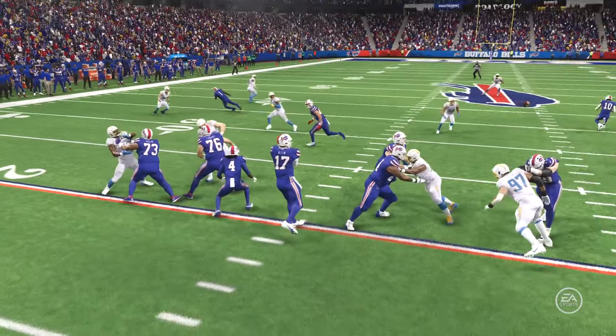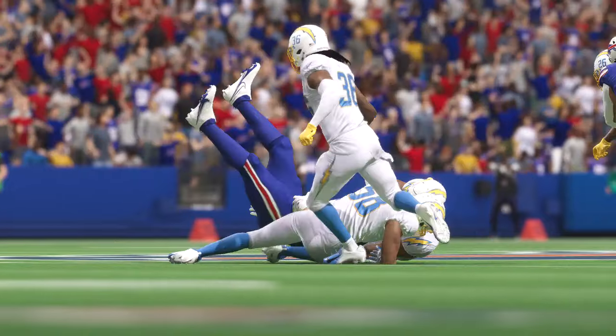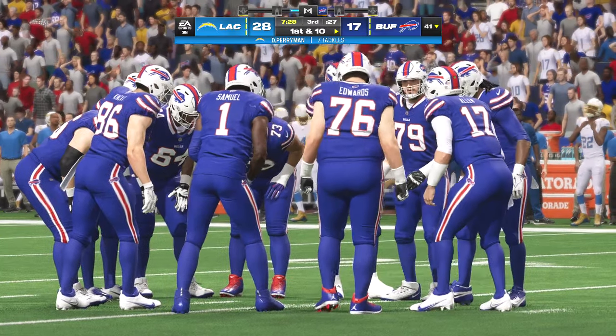Oh, that's a nice job of clearing space in the middle of the field for your tight end. He's got to start behind the line and run an angle route, hoping to kind of get lost in the middle of the field. And this is put right on him, and he's able to pick up a first down.